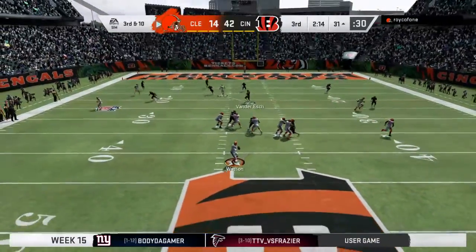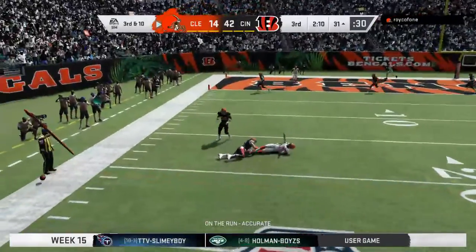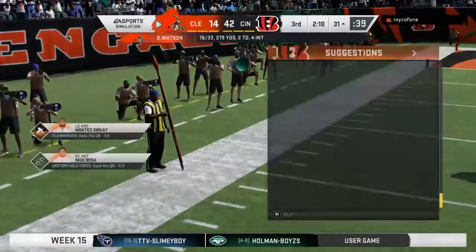Again, it's Watson. Being chased out left. And the throw there going to be incomplete.